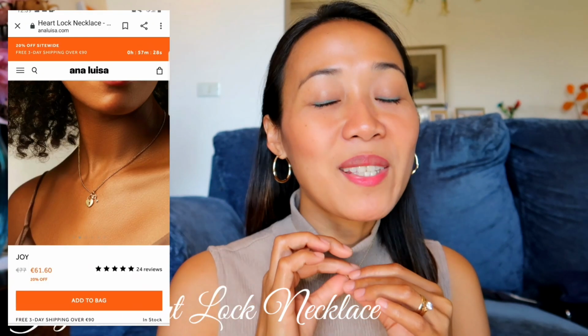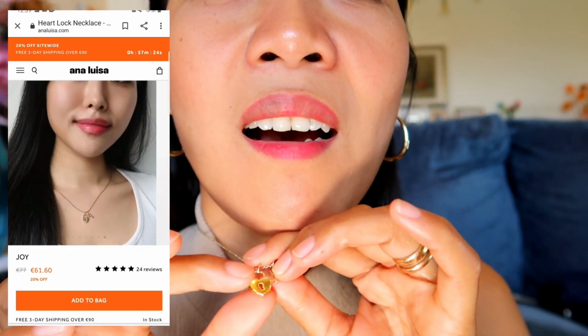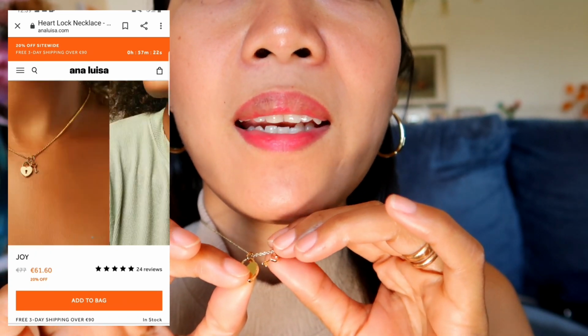And the next piece that I've got with Ana Luisa is this Joy Heart Lock Necklace. A very romantic piece from Ana Luisa because it has a heart and a key charm together. So, if you can see, perfect lang siya. Yung haba niya is perfect for me. And it is also adjustable.